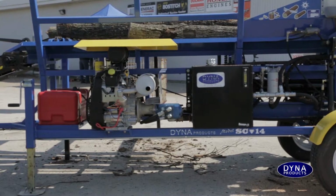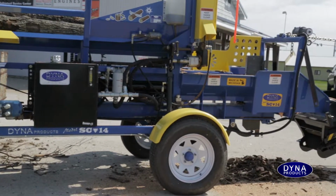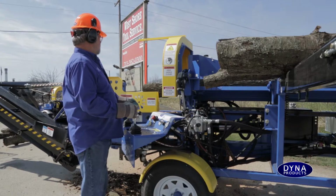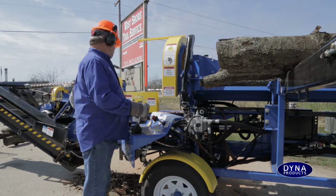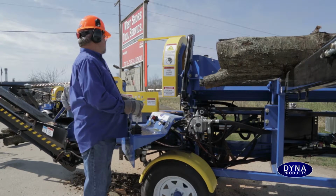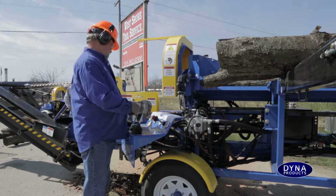The SC14, next size up, was our original model. That's geared toward people that are generally selling firewood. A lot of people will buy that. They're doing their own firewood. They're tired of doing it by hand. Their back hurts, and they want a machine to do the job. But then they also see some opportunity to potentially sell some firewood on the side or do some custom cutting.